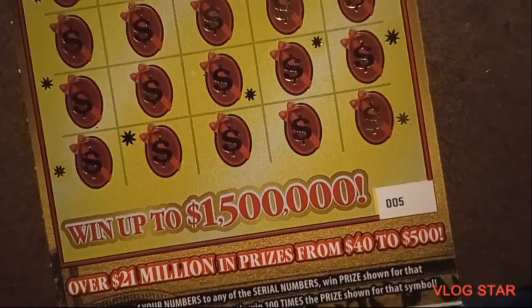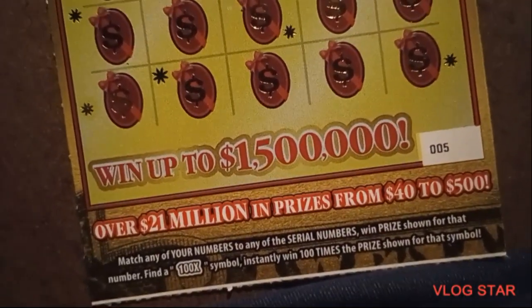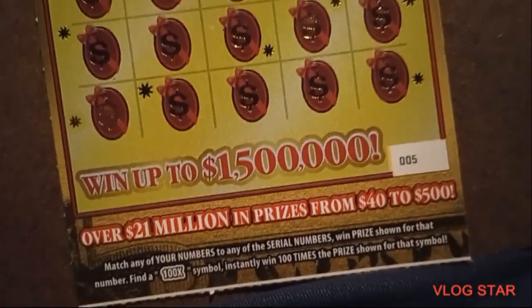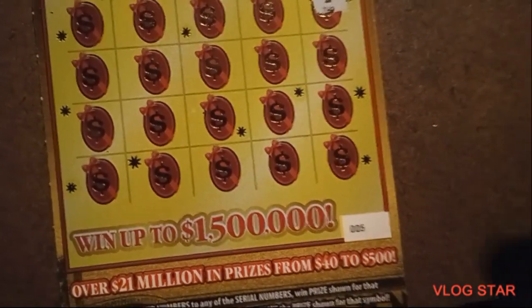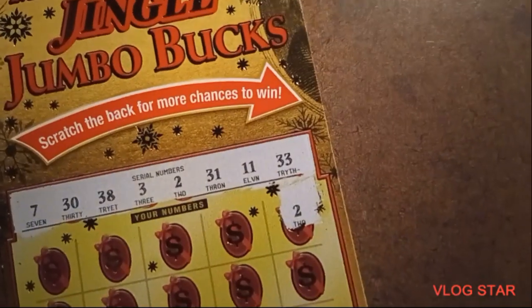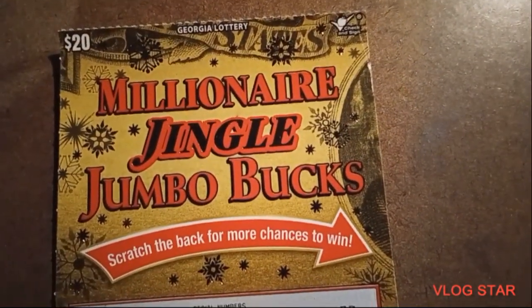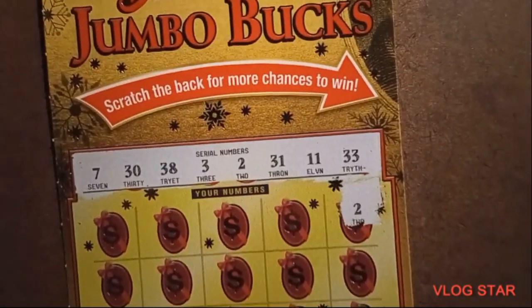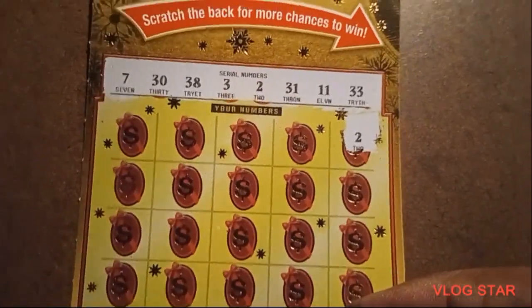I am on ticket number 5, was making a Walmart run. You know, tomorrow's Thanksgiving. Happy Thanksgiving to everybody ahead of time. Be safe, be blessed, eat good. I got my stuff out the Walmart and decided to buy one ticket. Got $20 cash back. Got one ticket. I know I at least won my $20 back. One scratch, one match. Is it a manual win all?